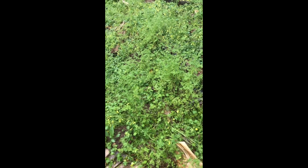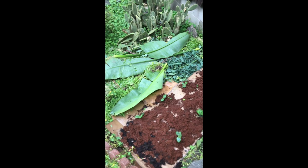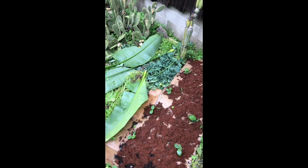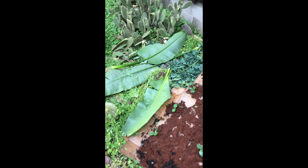There are some tree branches and some other leaves and some of these weeds that I'm gonna harvest as well. So let me go do the part next to it and I'll get back to you. Okay, so that site is kind of filled up with all the weeds and other kinds of green harvests that I did from around the garden.